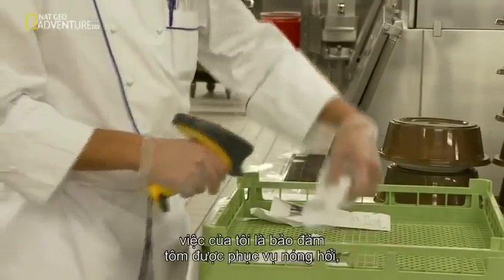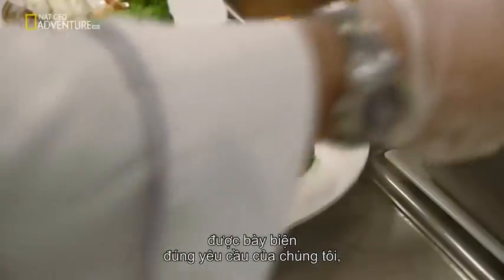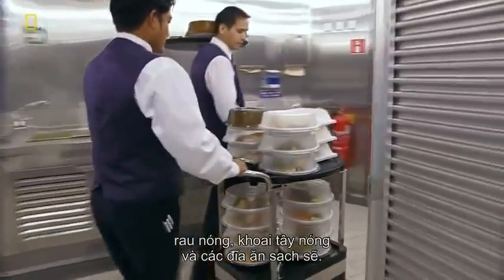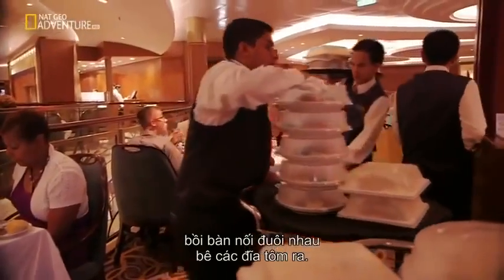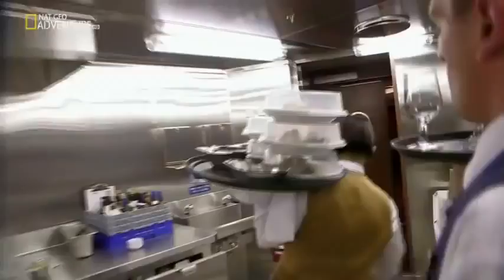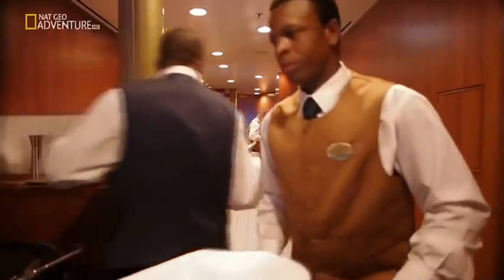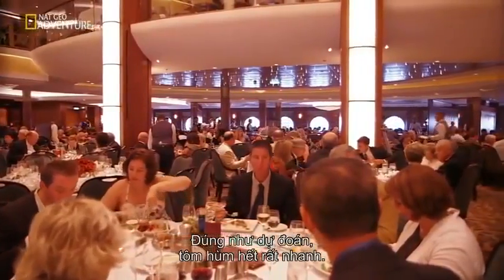My job is to make sure the lobster goes out hot. It sits in its shell properly. The garnish is as we request it. The vegetables are hot and the potatoes are hot and the plates are clean. At one point, we could have 70 to 80 lobsters away at the same time. Queues of waiters taking their lobster out. True to prediction, the lobster goes down a storm.